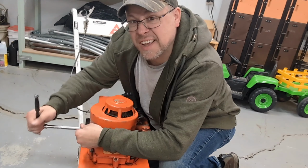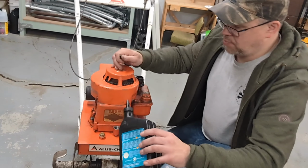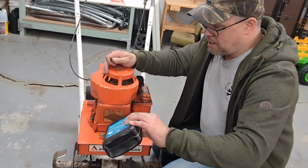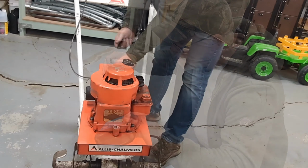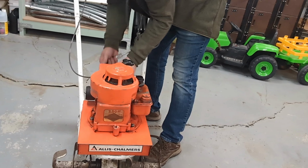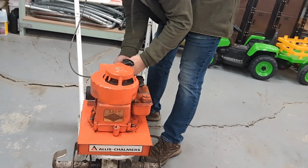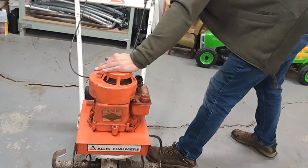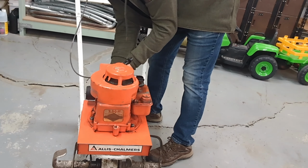Can't wait to run this thing. Only got the smallest bit of 30 weight left. I'm gonna have to get some more. Good spark. Really good spark.